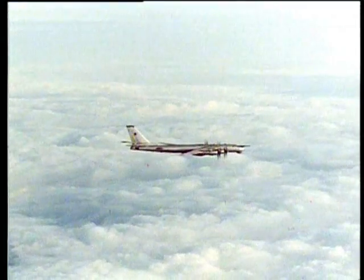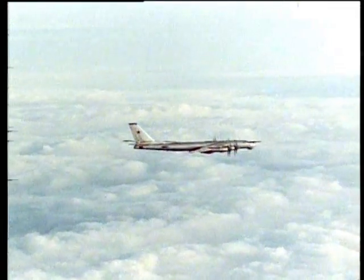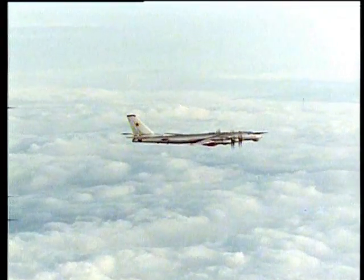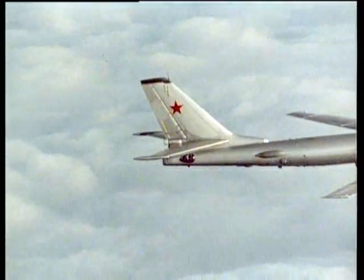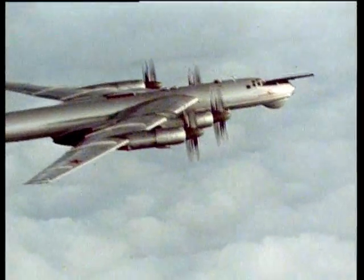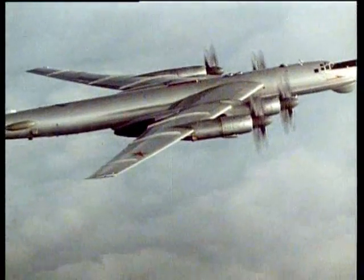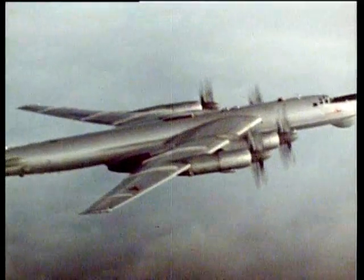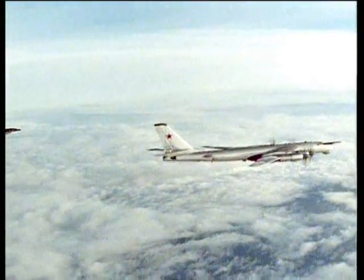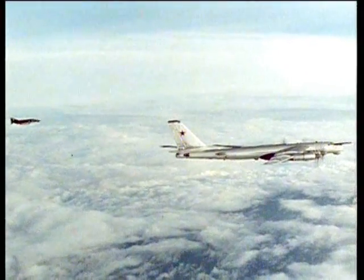Now the scene shifts to 30,000 feet over the Arctic. A mighty Tu-95 or Tu-142, known to NATO as a Bear, is on a strategic reconnaissance mission. It has been amicably intercepted by F-4s of the Royal Air Force, whose pilots can hear and feel the mighty throbbing rumble of the Bear's great propellers up to a mile away.